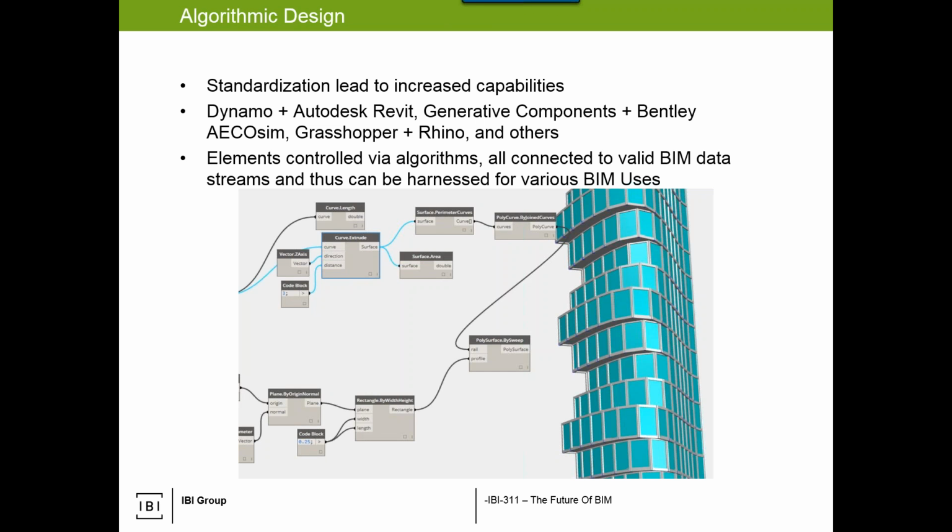So as we sit here, algorithmic or computational design is starting to leap. So this is your Dynamo within Revit, Generative Components within EcoSim, the Rhino, Grasshopper, a little different but very similar. And I've got these standardized component classes, elements that are now controlled via algorithms, via programming. And that changes the way, from a user perspective, how models can now be developed.